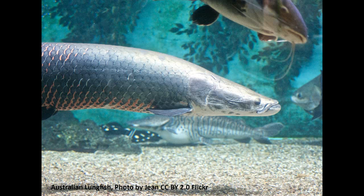So it's looking a little bit worrying for them, because of course the juveniles are the future of the population, and if there aren't many females then we're not quite sure what's going to happen. So there's a lot of questions to be answered.